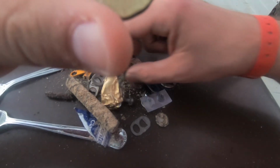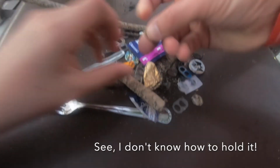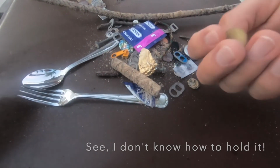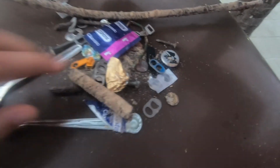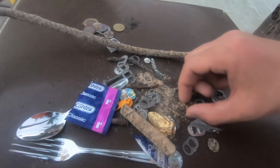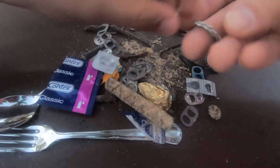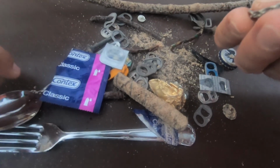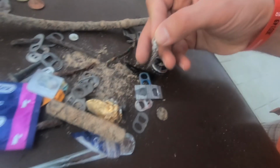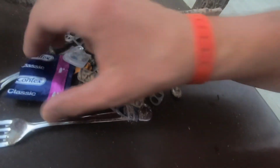Kind of coin. 50. Okay, then you won't be able to see anything. Oh, okay, yeah, from this distance. 50 Chinese money? Maybe. Okay, 50 Chinese money. Okay, pull tabs. Pull tab. Penny. Okay, some tablet, some piece of bracelet. I don't know, maybe it's a piece of silver, but I think it's just garbage. Okay, some heart tablets.